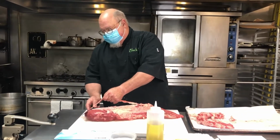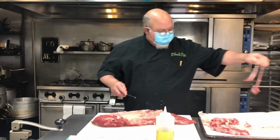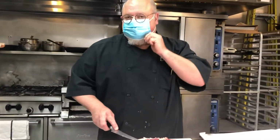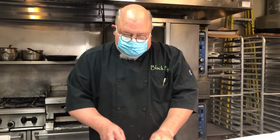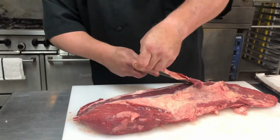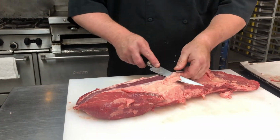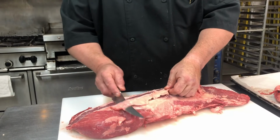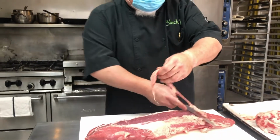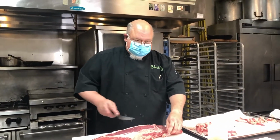And now what we're doing, we are removing the silver skin, which is a very fibrous tendon sheath that goes on the tenderloin. And just for your information, pork tenderloin looks just about like this, but a lot smaller. You can go through the same process with cleaning it. It won't have as much of the silver skin.